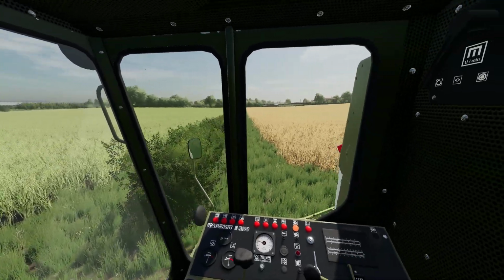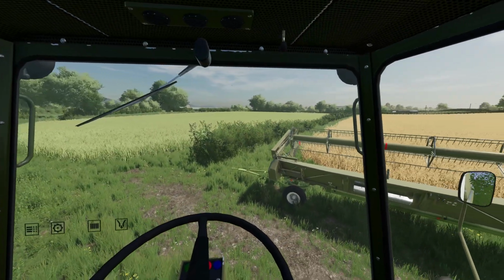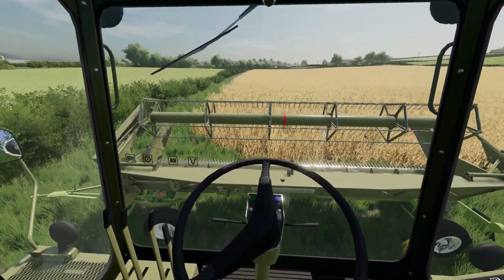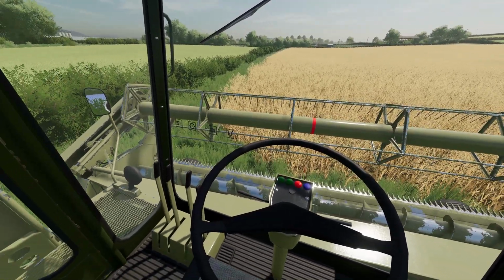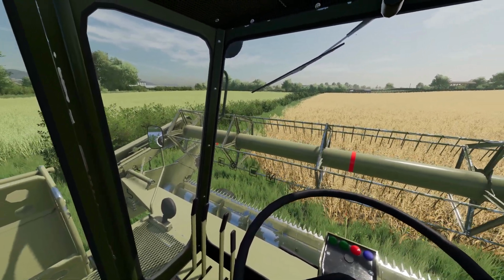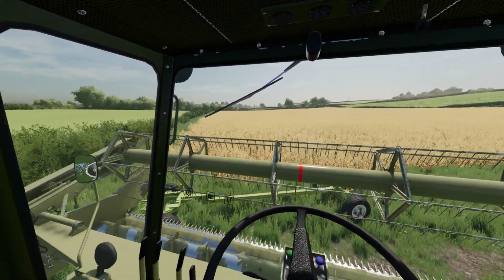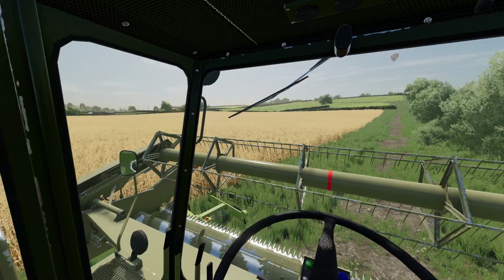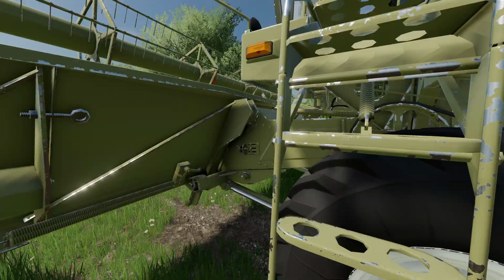We can push back through the hedges a little bit. I'm not going to scratch it up too much. Look at that. Bang on. Right. Engage that. Then move this. Maneuver it, I should say. There we go. And then what we'll do is we'll jump out and get it all hooked up.